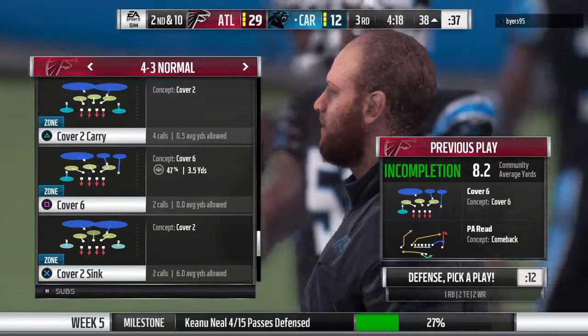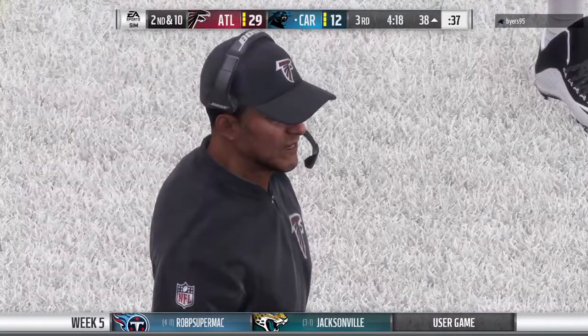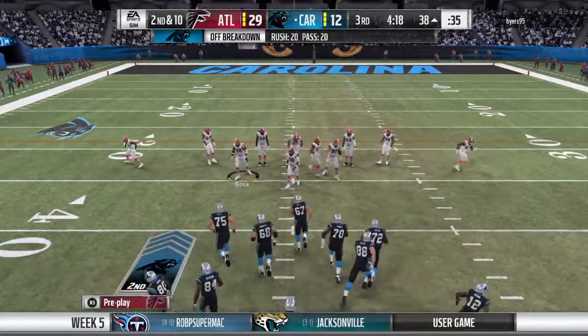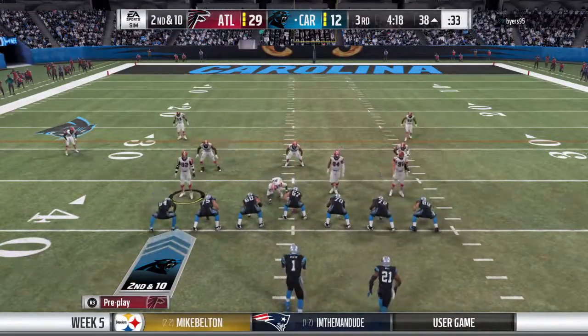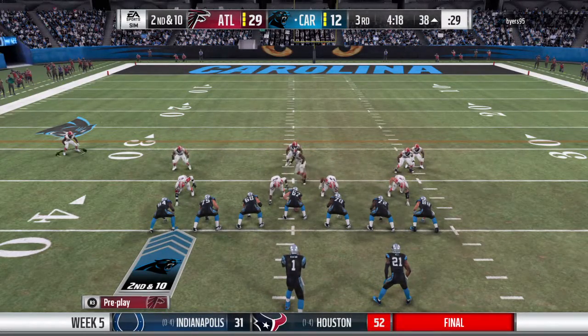Brandon, at least there's one bright side to that incompletion. What's that? It wasn't an interception. Wow. You're a nice guy. That was kind of savage. But correct. No pick, just incomplete that time. Come on down.